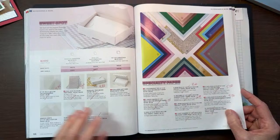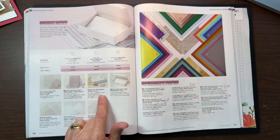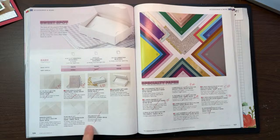On page 126, the cellophane bags have been marked down to $4.95. The in-color treat bags have been marked down to $7. And the envelope treat boxes have been marked down to $4.80. And this one here broke my heart. So I'm going to get an order in this week. Don't y'all buy it all before I do.